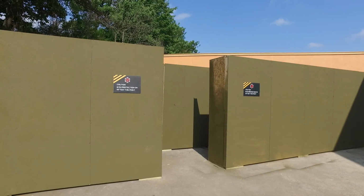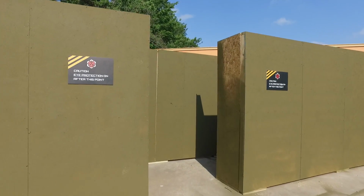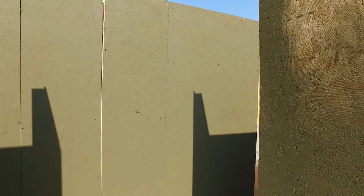We are going to do a walkthrough of the first field, the Middle Eastern theme. Keep in mind that it is still currently under construction, but it is playable.